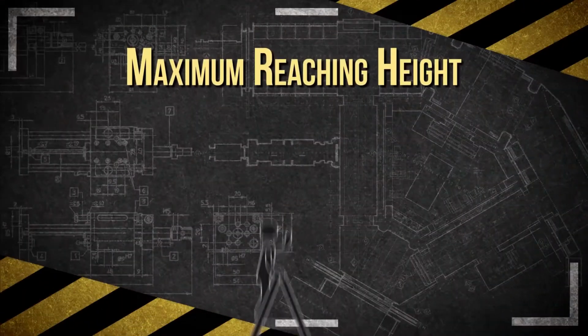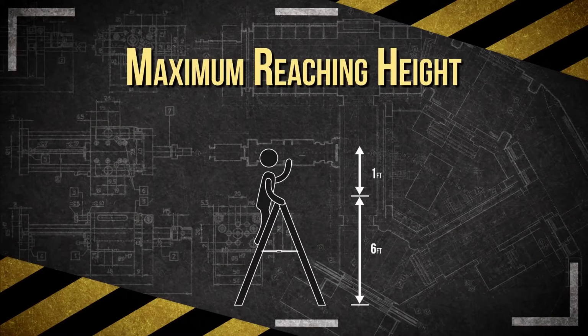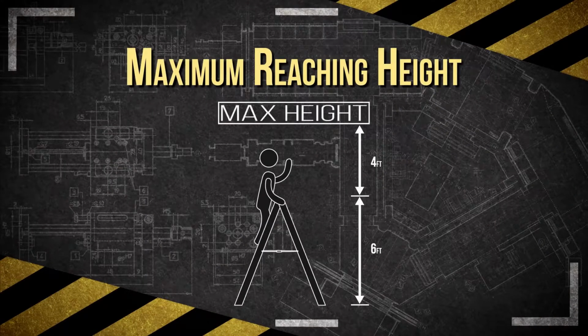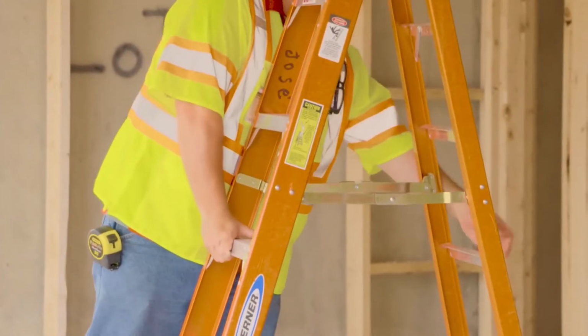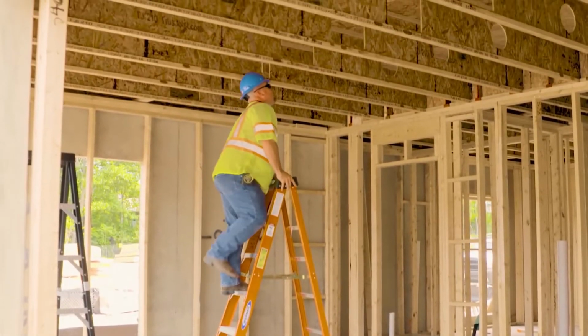The maximum safe reaching height is approximately 4 feet higher than the height of the ladder. For example, if you needed to reach a 10-foot ceiling, you could safely use a 6-foot ladder.